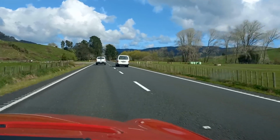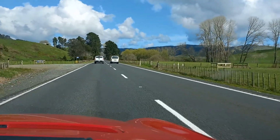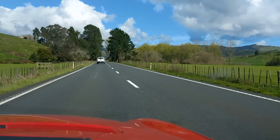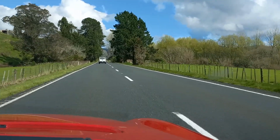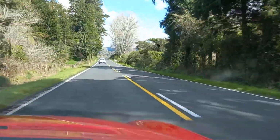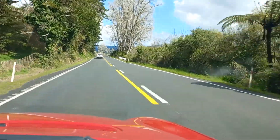This guy's obviously pissed off at the speed we're going. We're doing 100 actually. We're doing 100 now. And there he is in the old Hilux, burning off, passing us all. Good luck to him.